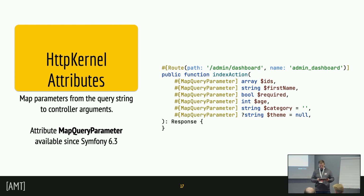This also performs validation. So if I ask for the parameter IDs and the parameter IDs is not present, then we will return an HTTP 400 or 404, I'm not sure, to the client. So the controller would not be called in this case. Also, if the IDs parameter is not an array, but a string instead, then this would also raise a client-side error. This also spares us some input validation in this case. And if we indicate parameters as optional here, then they don't have to be present in the query string.